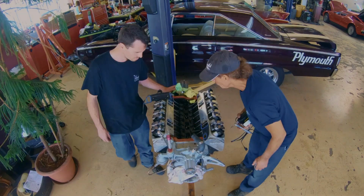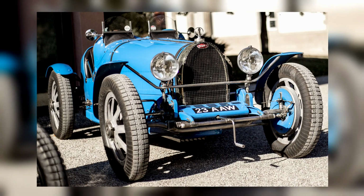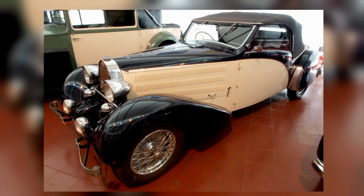And first and foremost amongst those really are the ones that we've done concerning Bugattis. We've had the great luck of working on Bugatti Grand Prix cars, T57 Stelvio, and that led into doing probably the most famous Bugatti we've ever done, the Bugatti Aerolith.